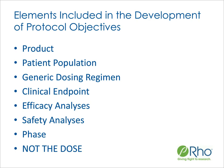A lot of people put the dose in the objective, and then I can't tell you how many protocols I've reviewed that have a different dose in the objective and in the study materials section. And where do you go from there? You have to go to an amendment if you've submitted it to the FDA and correct that error because it's a significant error. So state everything once.